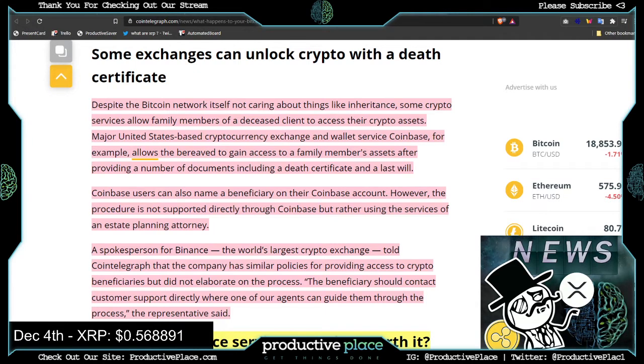A spokesperson for Binance, the world's largest crypto exchange, told Cointelegraph that the company has similar policies for providing access to crypto beneficiaries but did not elaborate on the process. The beneficiary should contact customer support directly where one of our agents can guide them through the process, the representative said.